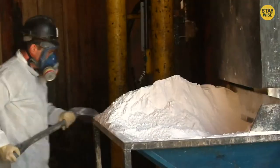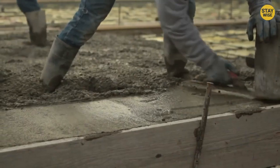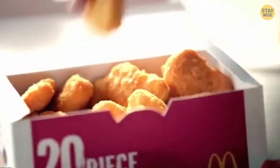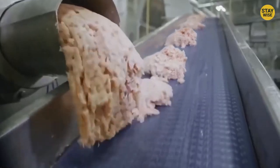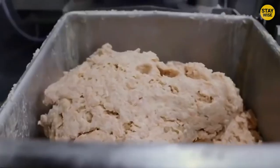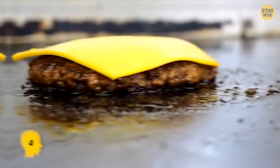But wait, there's more. Ever heard of calcium silicate? It's a white powder used to prevent cement and roof tiles from caking. And those chicken nuggets? Yeah, turns out they barely contain any actual chicken. Instead, they're loaded with preservatives that can lead to vision loss and liver failure. Oh man, that's scary.